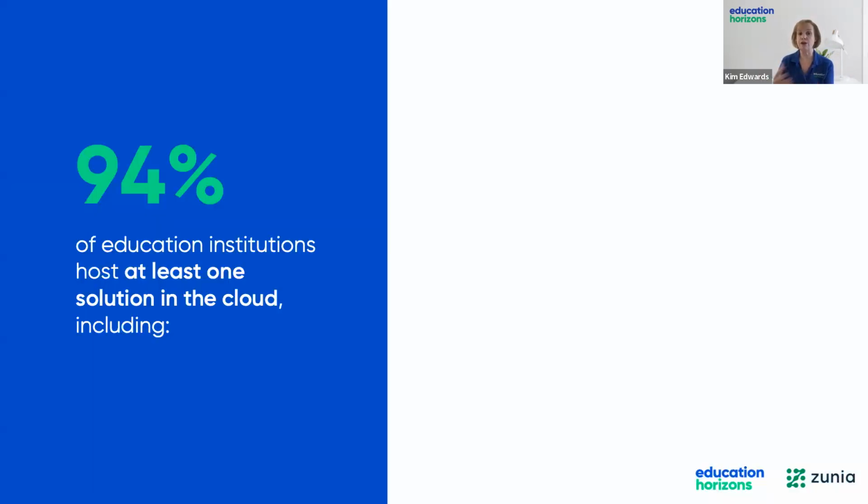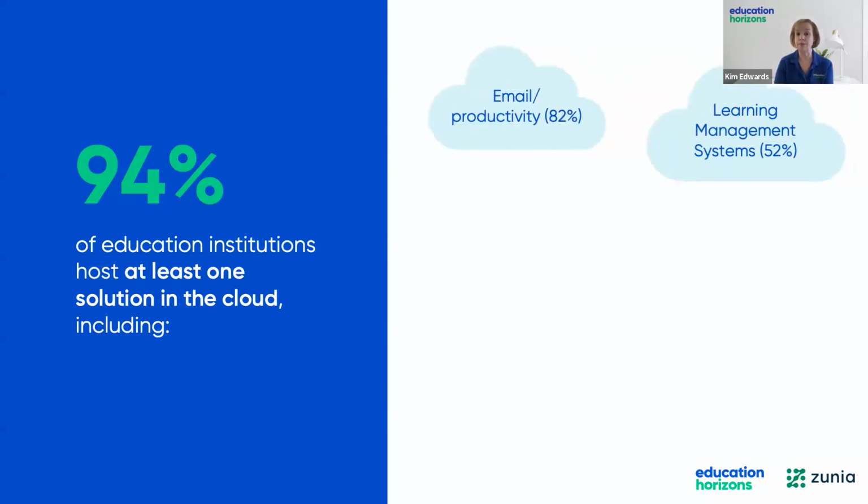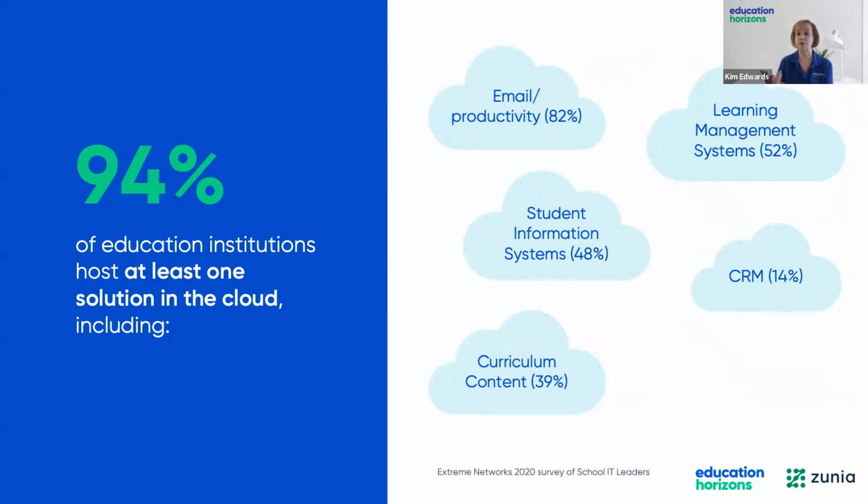And then if we drill down, and we're going back to the Education Horizons survey, we asked the IT school leaders to identify the sorts of systems that they were using that were in the cloud. They talked about email, LMSs, student information systems. They might be running a CRM. They might have some form of curriculum content in there or teaching devices. And a lot of schools aren't aware that some of the systems they're running are actually already in the cloud.